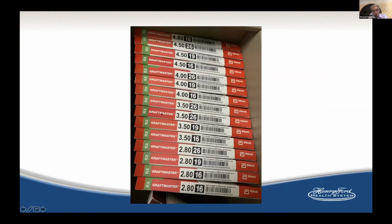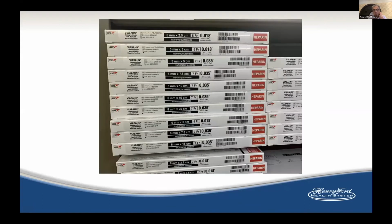These are the Graftmaster. I actually kept both of them in the shelf because I don't want to be caught with one size not available. And I thought I will keep the Graftmaster until I make sure the PK Papyrus works really perfect before I take them off the shelf. But I'm going to keep them both because there is a question about type 2 leak. So if I have type 2 leak, I'll tend to use a different material.